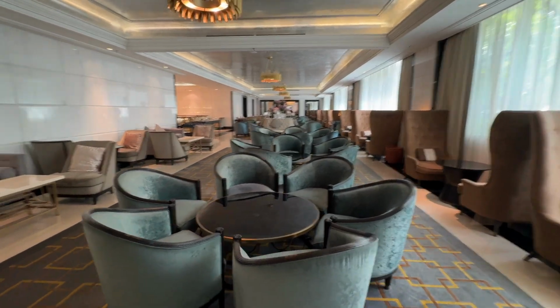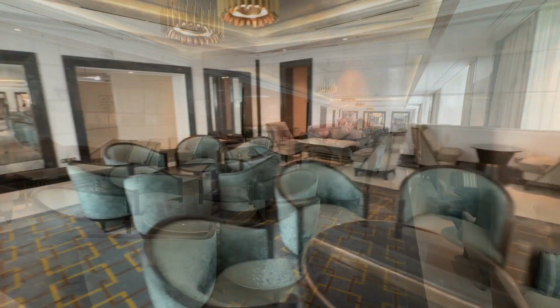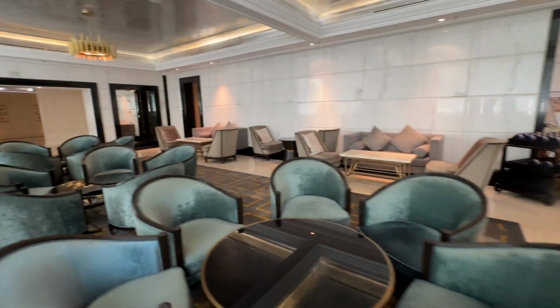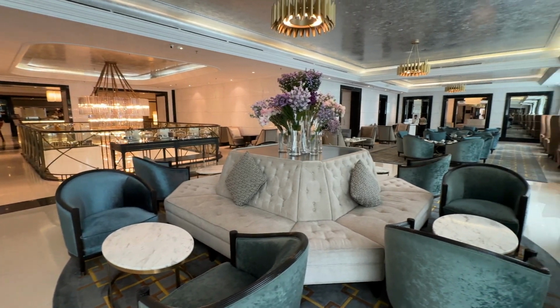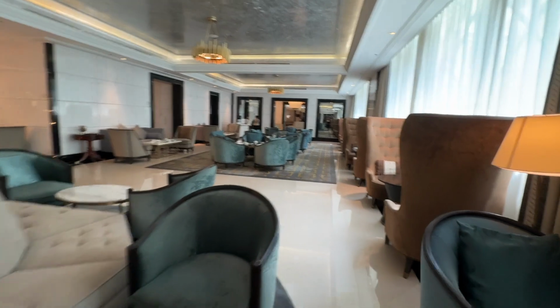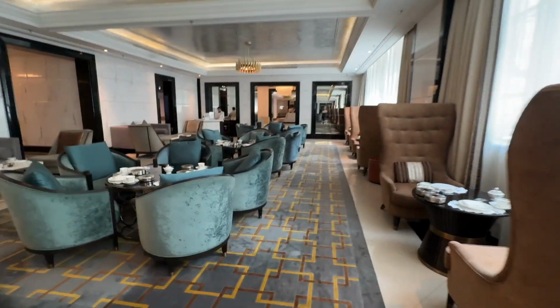This is the lobby lounge, which is the second dining place of the hotel. It has really many seats around the long rectangular shaped lounge. This is one of the biggest hotel lounges I've seen so far in Kuala Lumpur, or perhaps the one with the most sofa seats. It serves afternoon tea here and operates from 11 a.m. till 11 p.m.